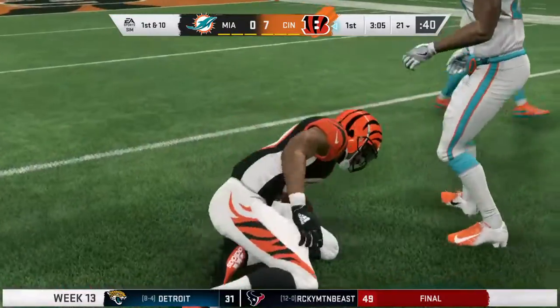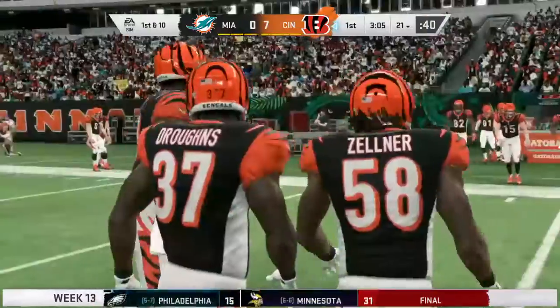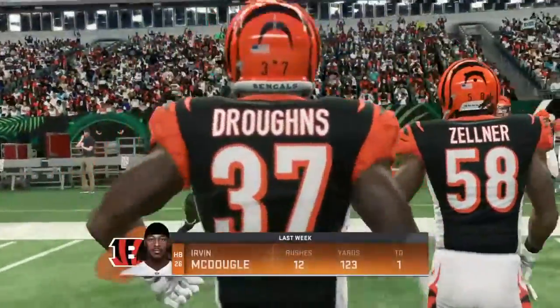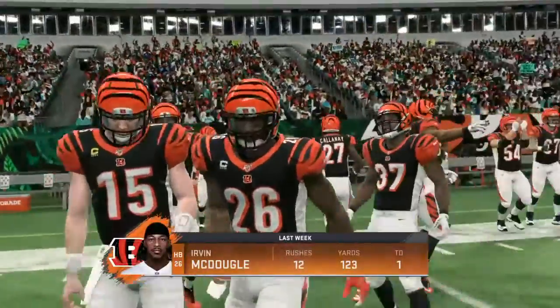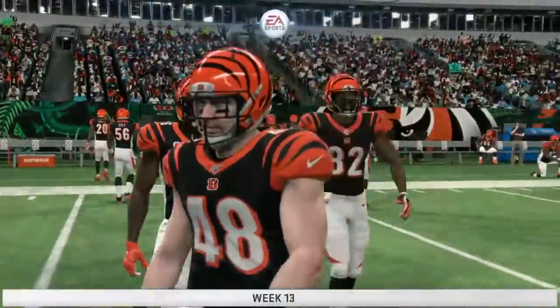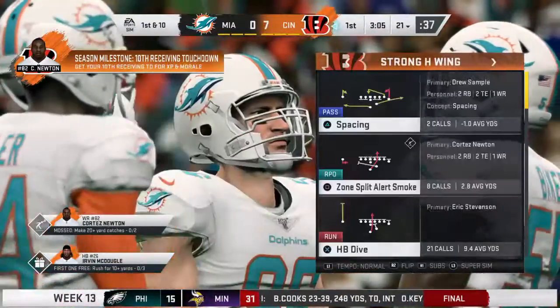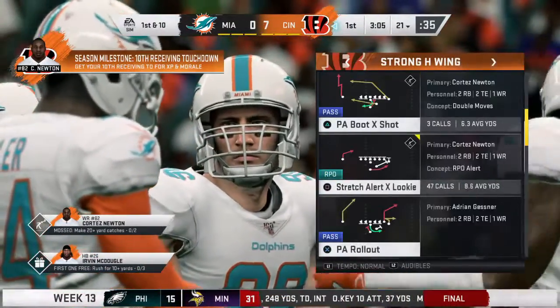Coverage there, an even 50-yard punt leads to a return of 5. And the Bengals will take over here 1st and 10. There again is the running back as he trots onto the field. A tough challenge here in this one. We'll see if he can duplicate the numbers on your screen that he put up last week, up over 100 and a touchdown. We were watching tape to prepare for this game.